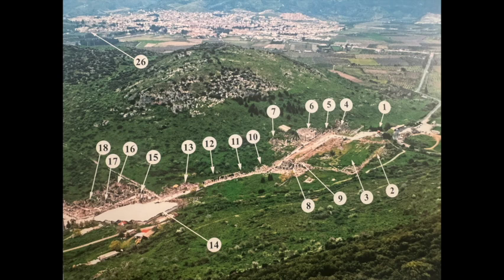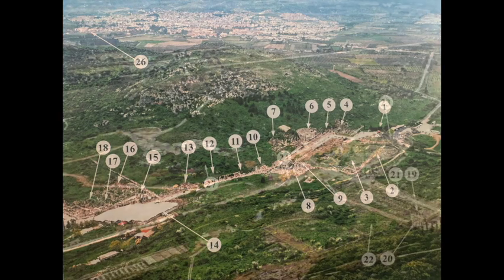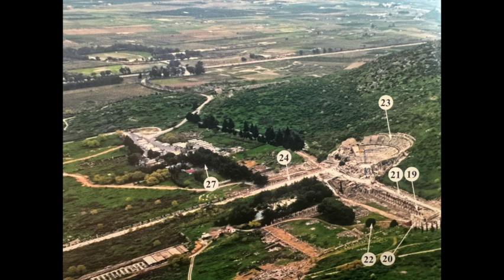By way of reminder, in my first video segment, I showed the various sites in this aerial photograph numbered 1 through 18. They included the ruins numbered 2 through 7 on the Lysimachus Acropolis, the ruins numbered 8 through 10 at the Domitian Square, including the ancient temple of Domitian, and finally the ruins numbered 11 through 18 on Quiritus Street.